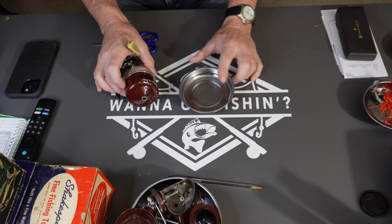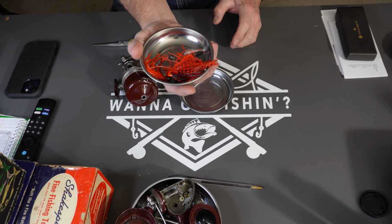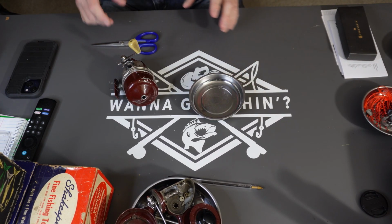We got one bowl left because my other bowl is full of Shakespeare 2062 parts. Hopefully we don't have a 1795 bowl full of parts too. I don't have enough bowls for all these parts. All right, we got one little bowl here. We actually have two bowls, but I've got lures in that bowl. We'll use this little bowl right here.